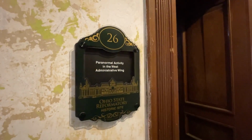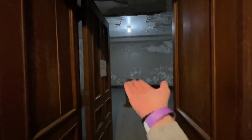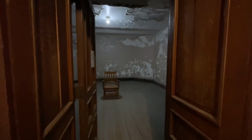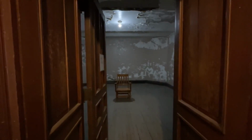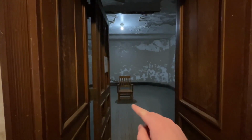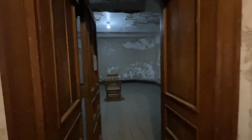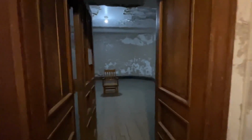So this right here is really interesting. This is a hotspot for paranormal activity. This room right here has no windows. If you close the door and turn the lights off, it is completely black. So you're not allowed to shut the door. It says do not shut door. But the theory is if you go in there, you close the door, turn the lights off, the chair will be in a different spot. I'm not gonna go in there, but yeah.